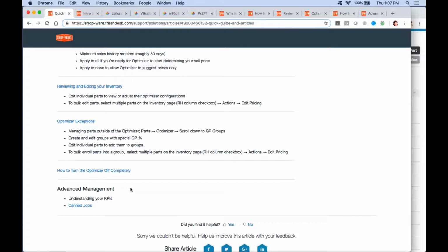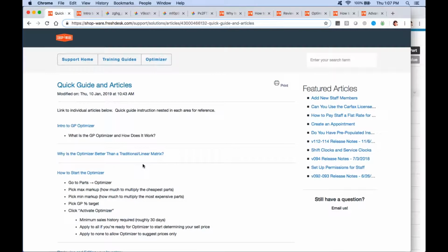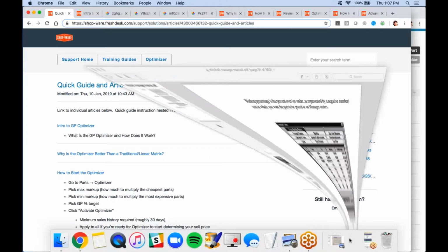In terms of why the Optimizer, briefly, folks who are familiar with the traditional parts matrix have liked that matrix very much because it's helped them mark up their parts and improve their parts GP with some level of strategy. The reality, though, is that strategy is entirely human-powered. And I actually have some examples here of what that looks like traditionally.